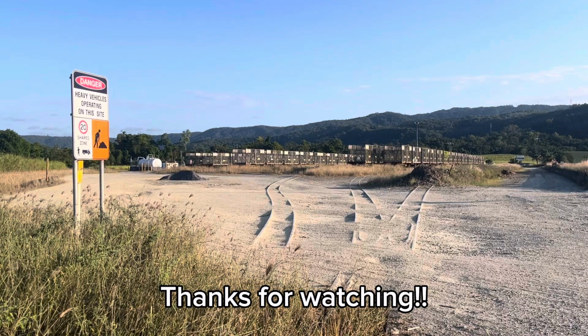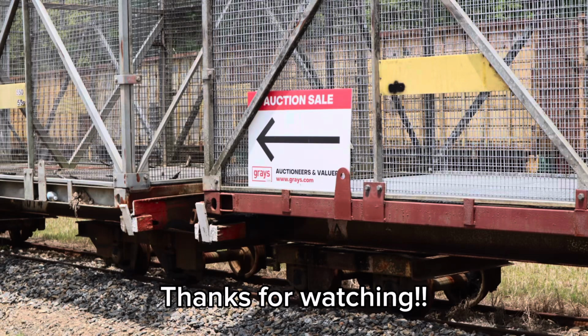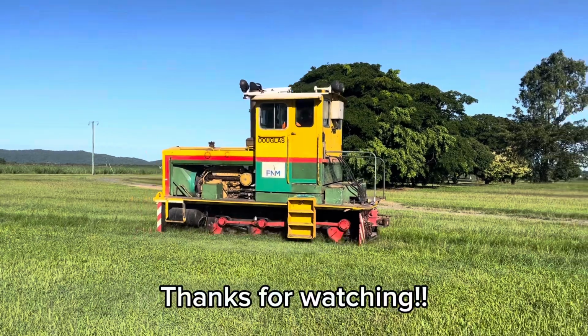featuring an explanation of what remains of the Mossman Mill network a year after its closure, and just before the auctioning of its assets in October last year, alongside some lucky clips I got of Mossman locomotives being transferred to South Johnstone Mill ownership in Malanda.